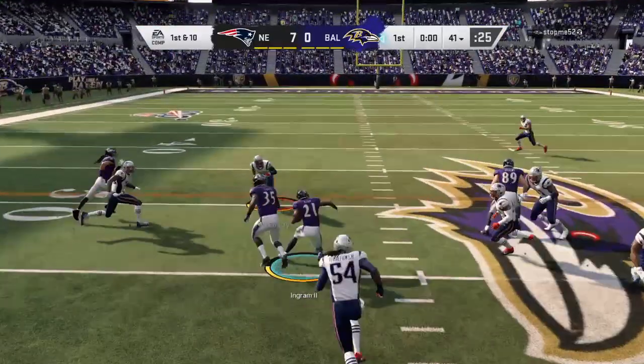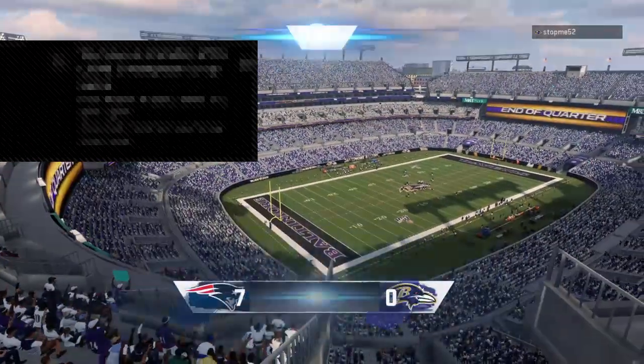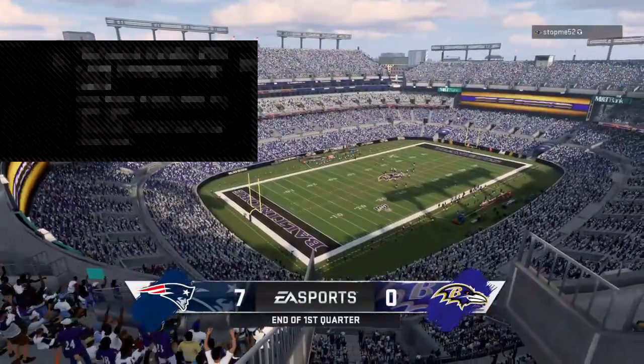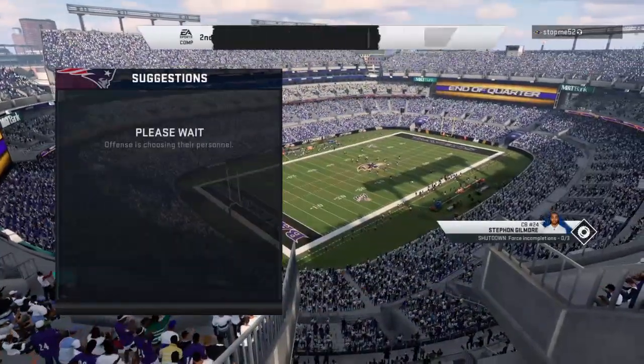This is Ingram on 1st and 10. And he's going to be brought down on what will be the final play of this first quarter. After one, 7-0 on EA Sports.